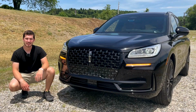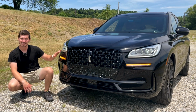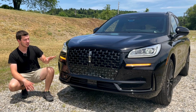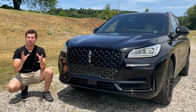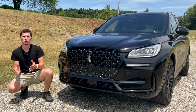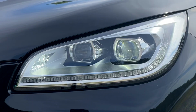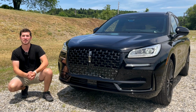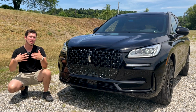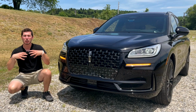Anyway, moving to the front end, you'll have full LED headlights right here with LED daytime running lights and LED turn signals. These headlights do a couple of cool things that I really like. For one, as you turn the wheel, the headlights actually adjust as well. They'll turn with the wheel to give you better visibility. That's really awesome. And when you turn the high beams on, they're soft high beams, which adds to the luxury feel of this SUV.